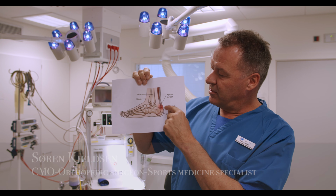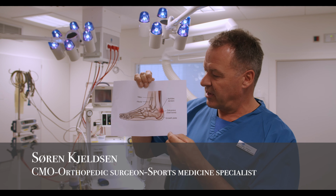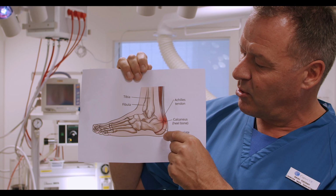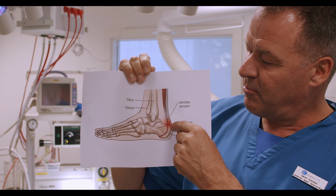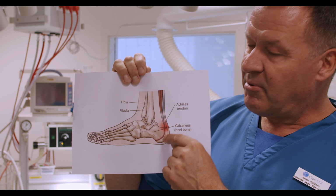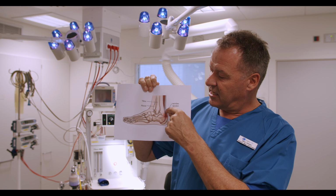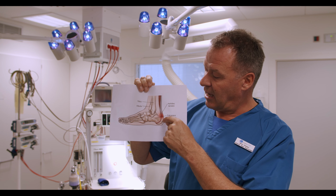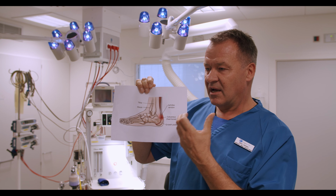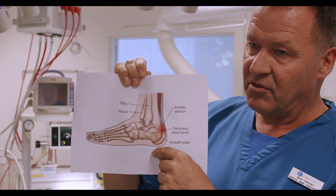This is the heel bone, in the situation where you have a youngster who is still growing. Then you have this growth plate, which is separating the bone into two pieces. A very small apophysis is on the back side of the heel, and then the rest of the bone. On the back of the apophysis, there's a very large tendon, the Achilles tendon, which is attached to the apophysis. So that means that when this very active person is under some kind of sports, there's a high demand, a high degree of stress on the apophysis.